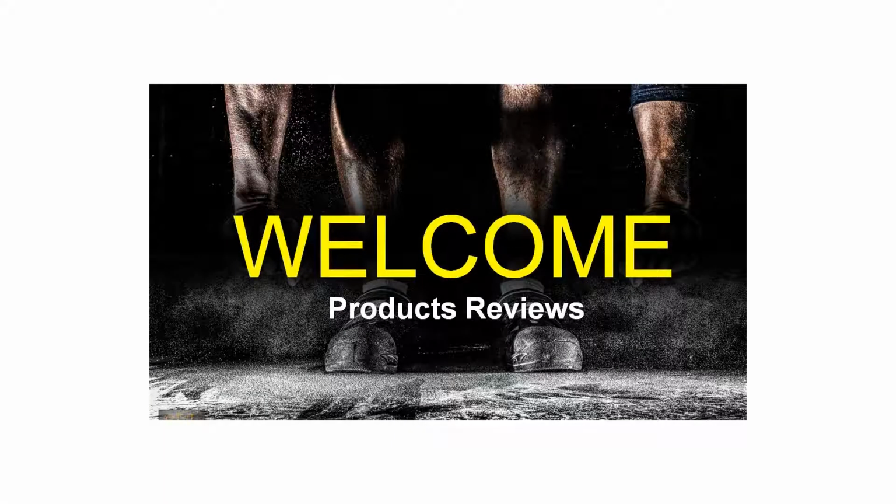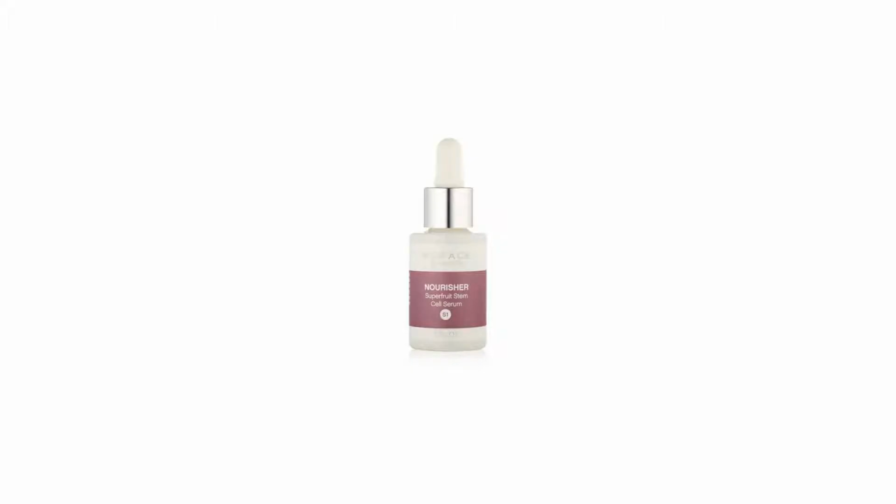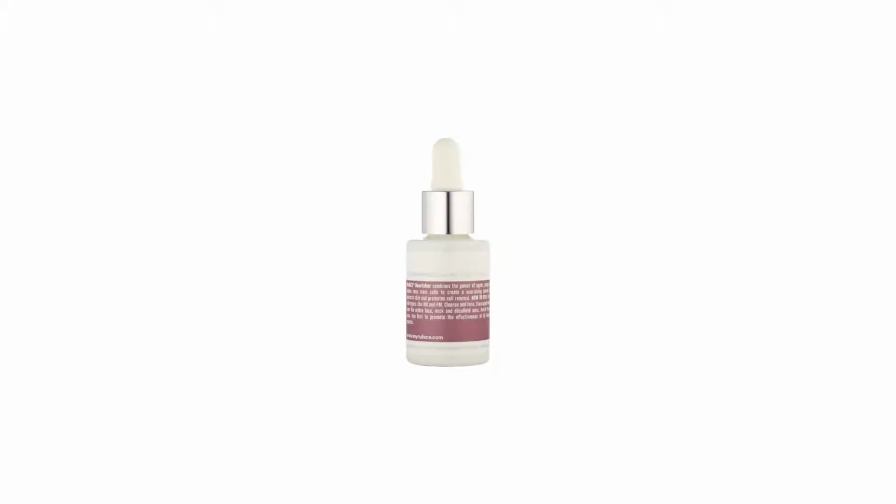Nourisher combines the power of apple, grape, and alpine rose cells to soothe and help defend skin against UV and environmental damage, in support of more resilient, hydrated, and vibrant skin. Apple stem cell helps to preserve the youthful look and vitality of skin. Grape stem cell protects stem cells against UV stress. Alpine Rose Stem Cell improves the skin barrier function, combating environmental stress.